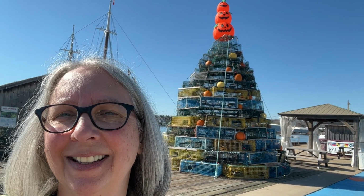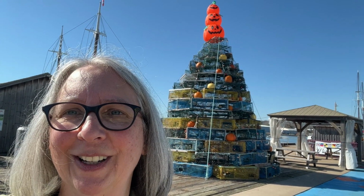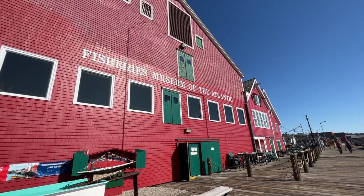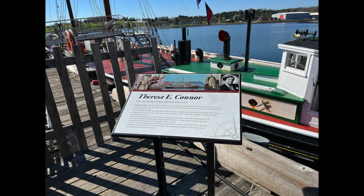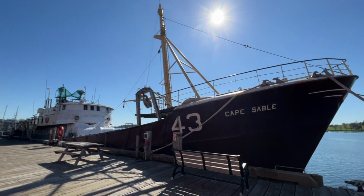Looks like a Halloween tree made out of lobster cages. What do you bet they take down those pumpkins and make this a Christmas tree in a couple of months? The Fisheries Museum of the Atlantic is located right here in Lunenburg. I spent too much time exploring the town earlier to have time to tour this museum, but many of the schooners and trawlers which are included in the tour are located right here in the harbor.